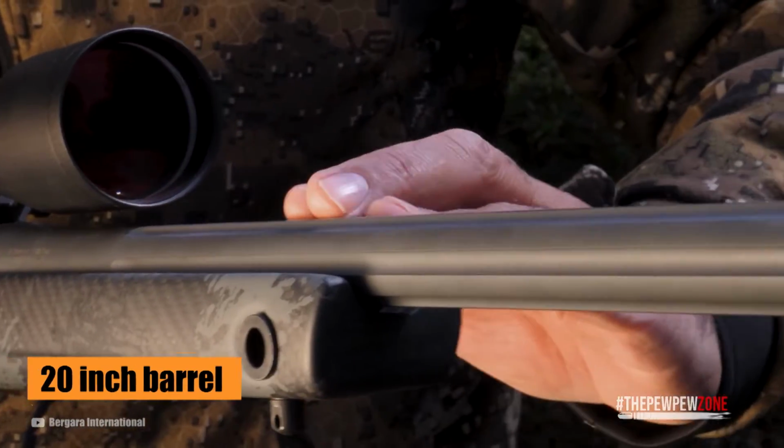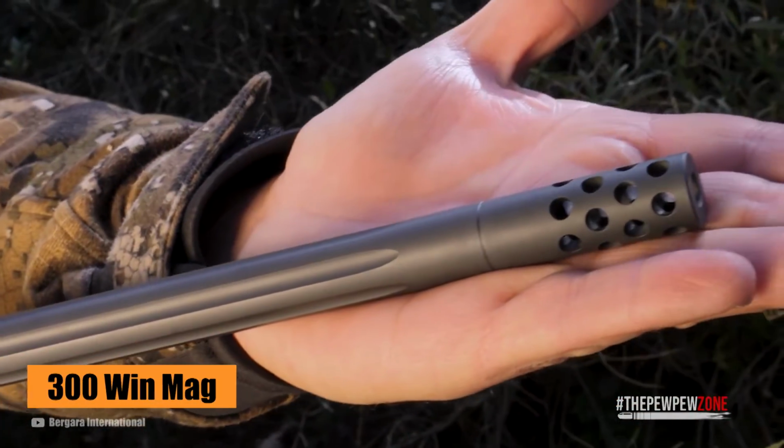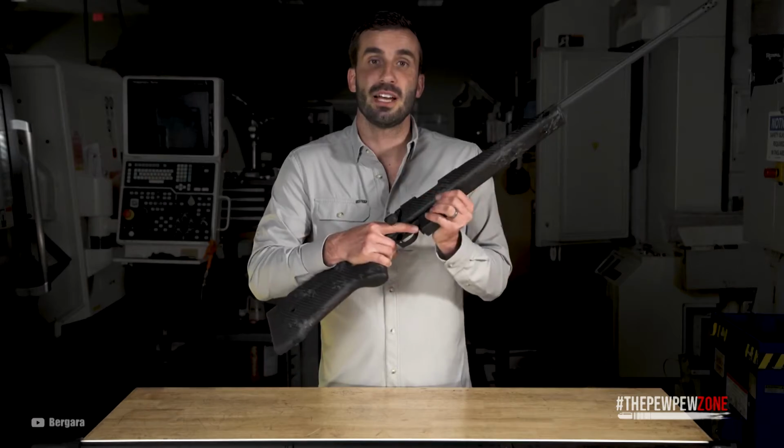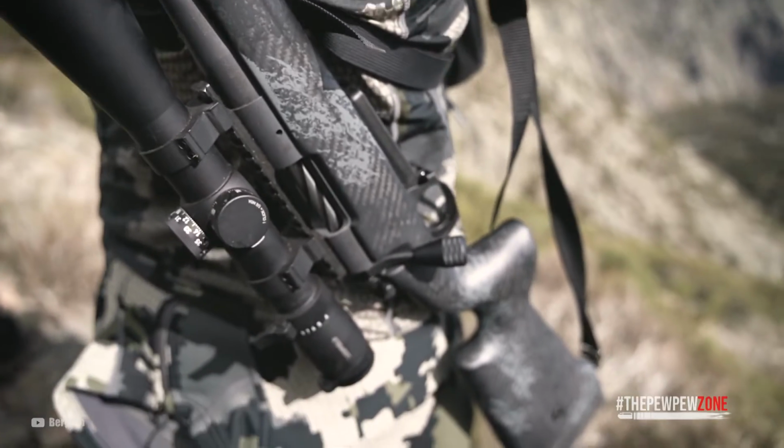All of which sport a 20-inch fluted barrel except for the version chambered in 300 Win Mag with a longer 22-inch barrel. In addition, they accept AICS pattern magazines. So why is it on this list?